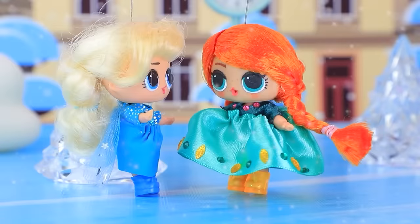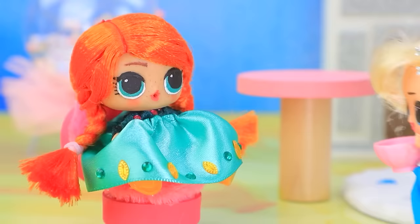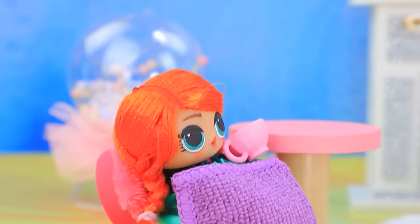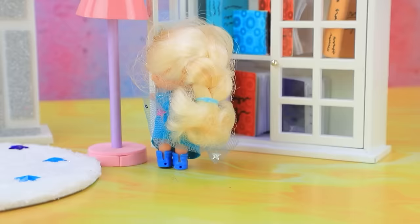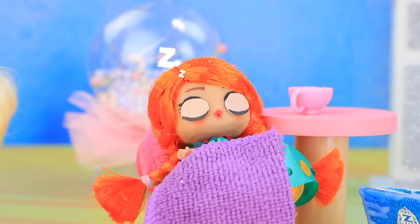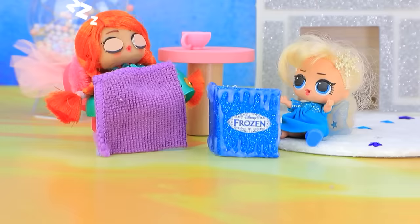Ugh, I'm so cold. I'll make you some hot tea. Thank you, sis. And here's a warm blanket. Wonderful. Which book should I choose? Oh, let's read all about Frozen. Are you listening? Sleep well, little sister.